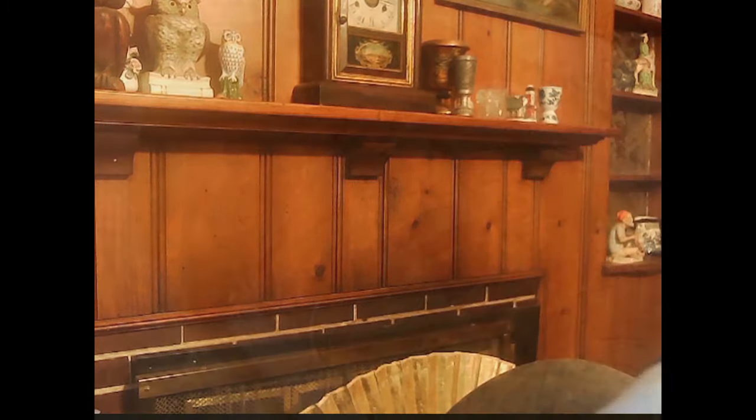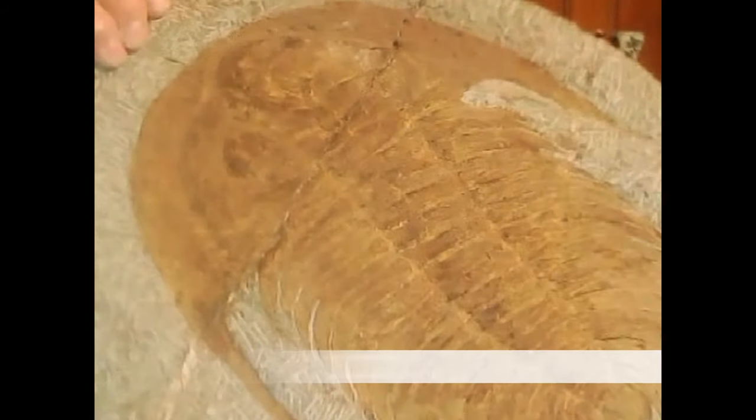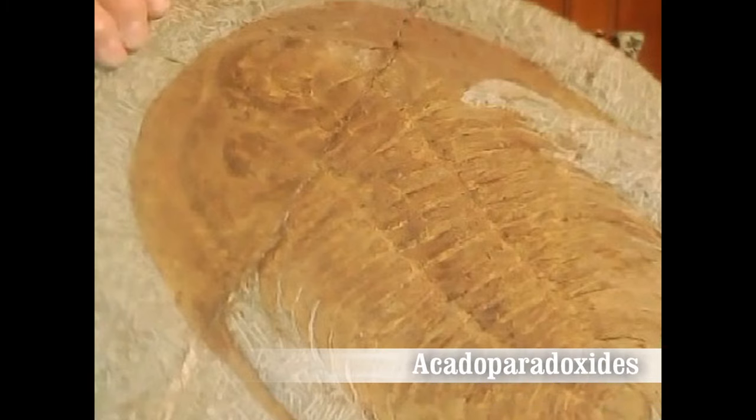The genus Cambropallas telesto. And the one above that, of course, if the strata is above that containing Cambropallas, the trilobites found in it will be a little bit younger. And this one right here is Acadoparadoxides. This is Middle Cambrian, and they are big and they're heavy. There are many other Middle Cambrian trilobites found in Morocco, but they're not these real huge ones.